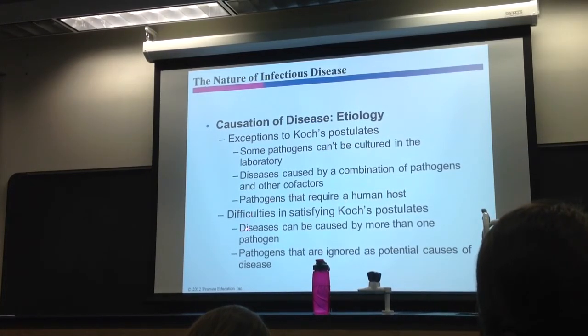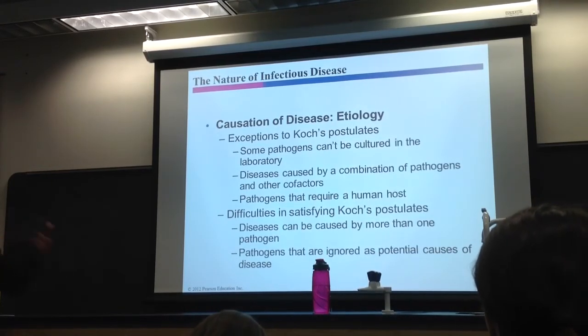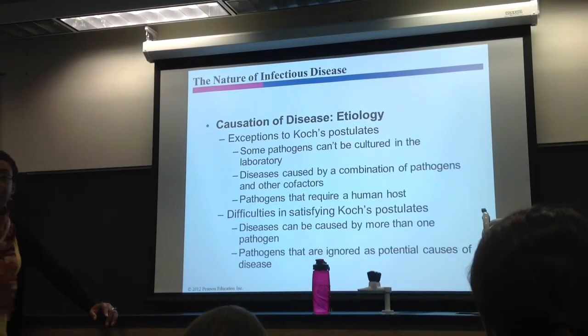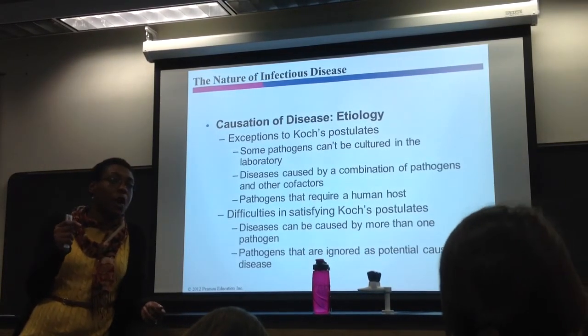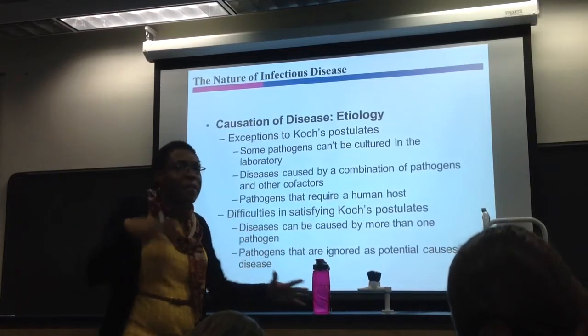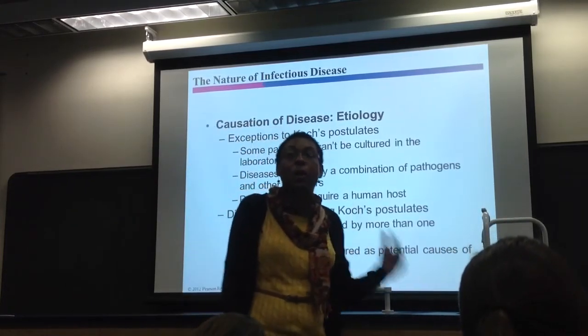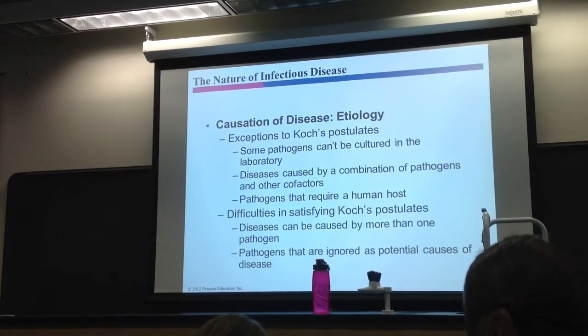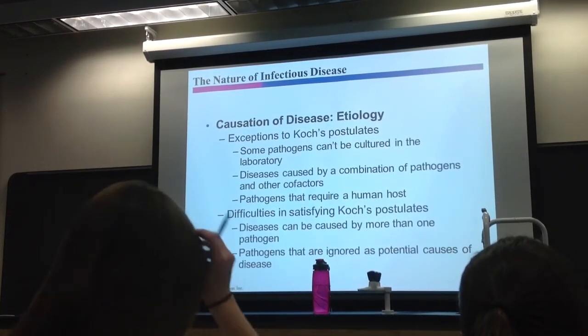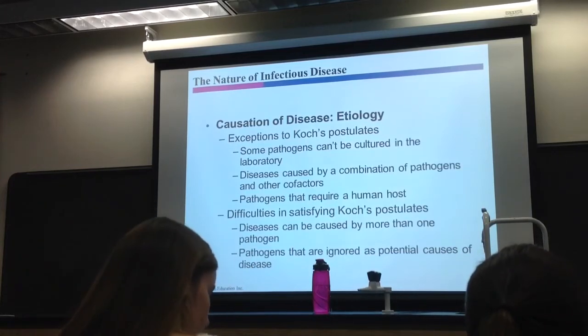Also, some diseases are caused by more than one pathogen. If you talk about meningitis, for example, there's lots of bacteria. Not just Neisseria meningitidis, that's just one of them. That's one bacterium that can cause meningitis. That's not the only one, right? Or pneumonia. There's lots of bacteria or even viruses that can cause pneumonia, so some diseases just have multiple causes. In other words, different pathogens cause the same disease. Make sense? That's the problem.